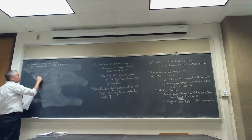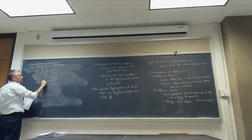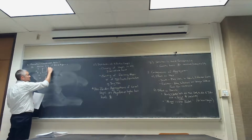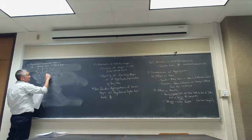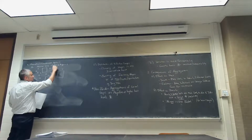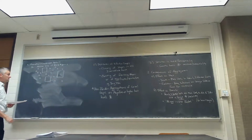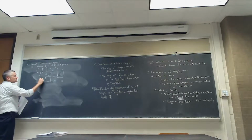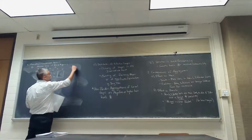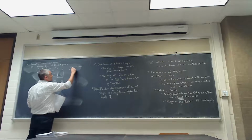So each of these boxes represents an individual in our population. And the size of the boxes represents basically the intensity of the infection in our host. Okay. And we could say we have a bunch of uninfected individuals too, and those are going to be circles. So the circle, uninfected. Our squares represent infected.